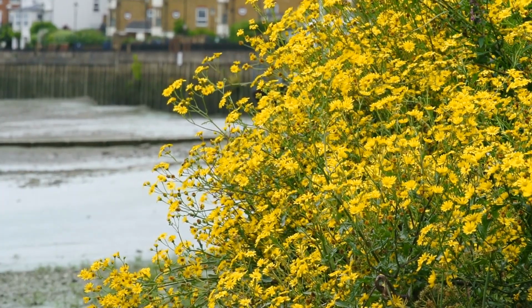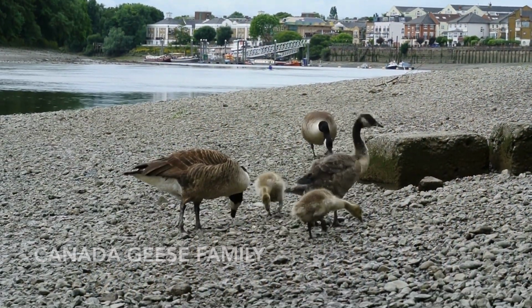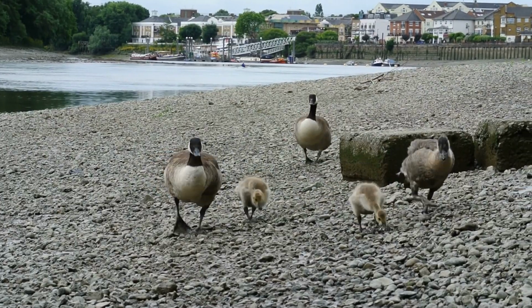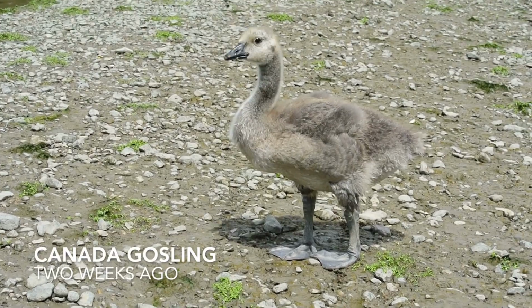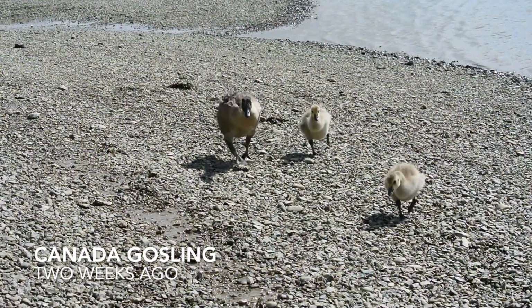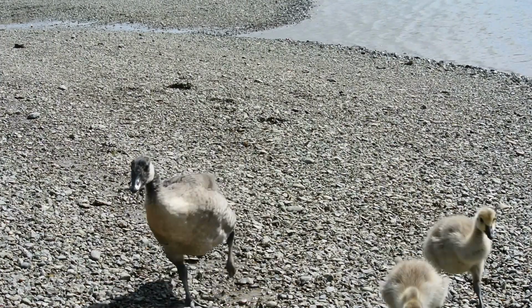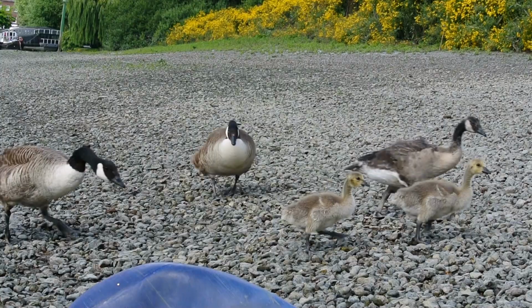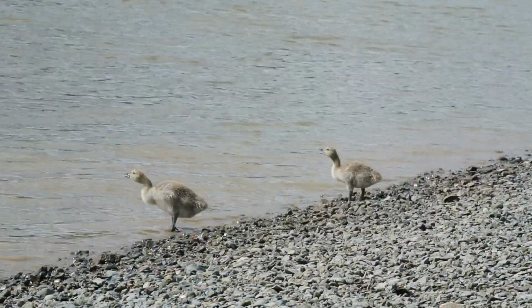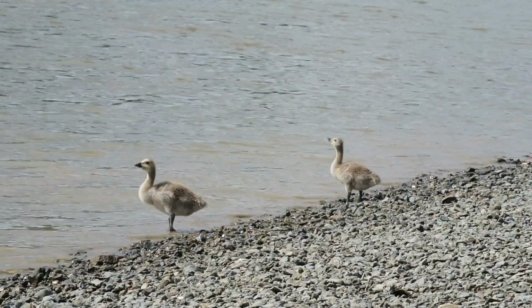But first, let's wander along and see the Canada geese family that we have been following with their one slightly older adopted gosling and 2 younger ones. As you can see, just a couple of weeks ago, this is what the gosling looked like, and now he's transformed into a young goose. And if you look closely, you can see that he's even got his Canada goose racing stripe across his face. The other 2 younger goslings are also doing really well, and you can see how independent they're becoming.